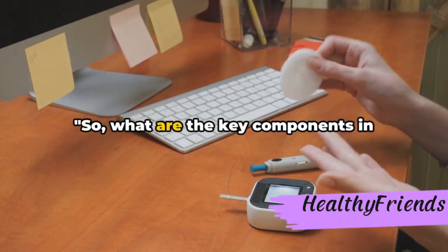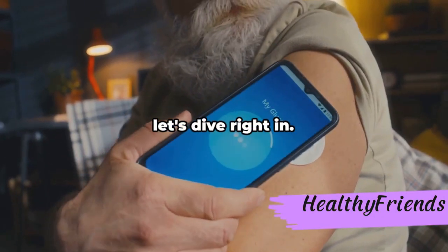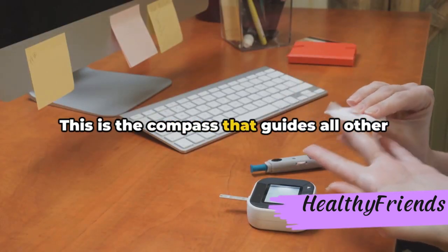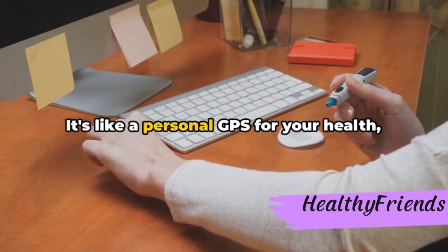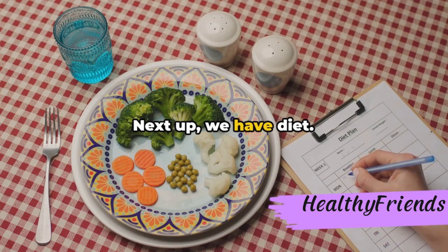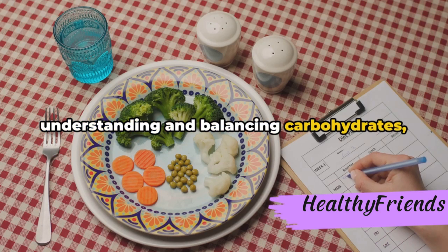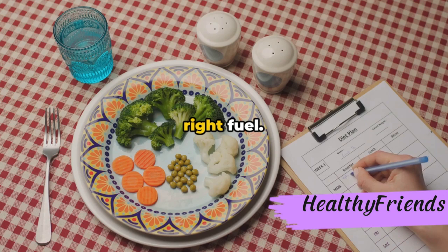So, what are the key components in managing diabetes effectively? Well, let's dive right in. The first crucial aspect is regular monitoring of blood sugar levels. This is the compass that guides all other decisions in diabetes management. It's like a personal GPS for your health, keeping you on track. Next up, we have diet. Maintaining a balanced diet is not just about avoiding sugar, it's about understanding and balancing carbohydrates, proteins and fats. It's about nourishing your body with the right fuel.